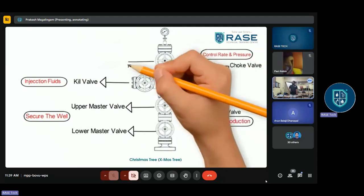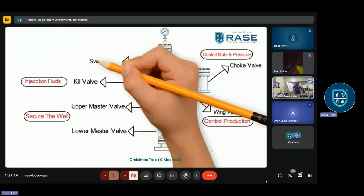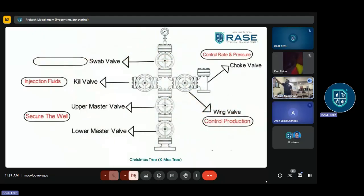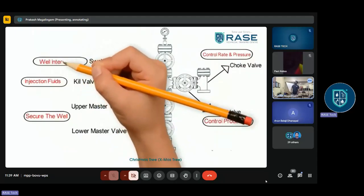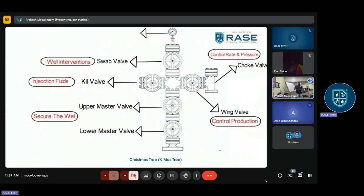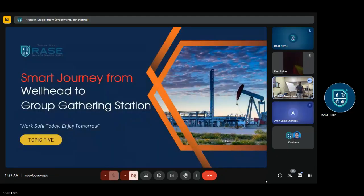The top one, there is another valve. This swab valve is for maintenance purposes, for intervention. Any intervention, which is stopped, they will do the entire well intervention. Okay, this is the Christmas tree. The first one is the wellhead. These two components we mainly use.